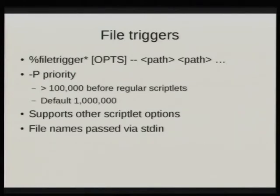Yeah, but it's basically one of those. All those other scriptlet stuff still applies. So that and Lua scripting is basically one of those other things. And yeah.